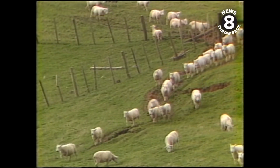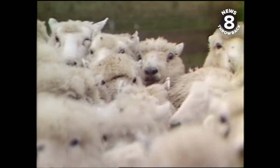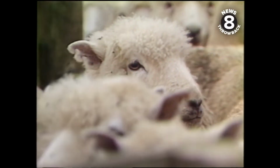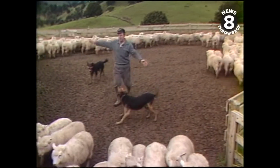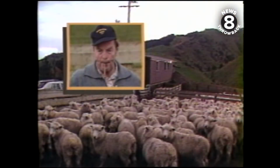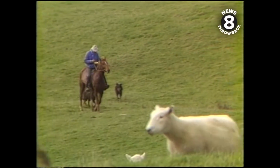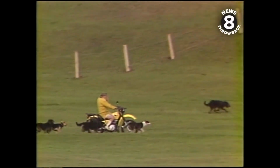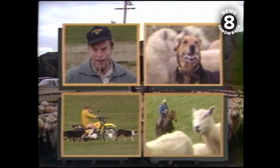Most of a sheep's life is spent on New Zealand's hillsides. They eat, they make baby sheep, and they grow wool. But from time to time, they have to be brought in, herded, or in local jargon, mustered. There are highly specialized tools for the job. They are as follows. Man with whistle. Dog with bark. Man on American quarter horse. And man on Japanese quarter horse. For aesthetics, we'll stick to the first three.